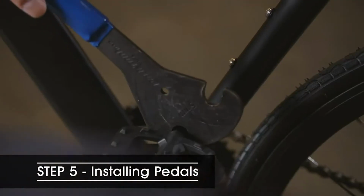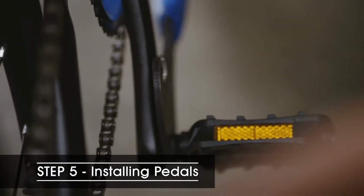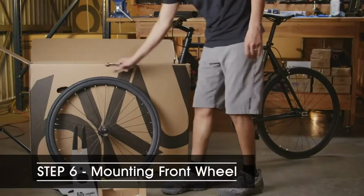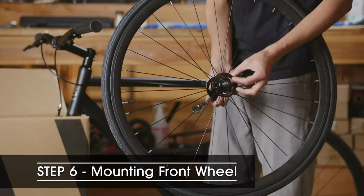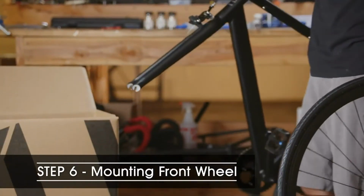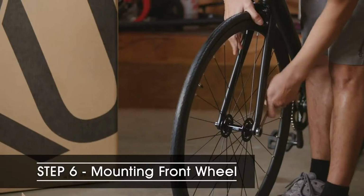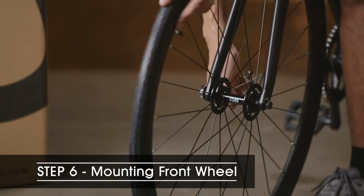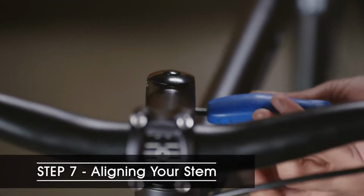After you thread each pedal by hand, tighten them securely with a 15mm pedal wrench. Take your front wheel and unscrew each axle nut until you have enough space to mount it on the fork. Now remove your bike from the edge of the box and set the fork on the front axle and secure with a 15mm wrench. Loosen your stem pinch bolts with a 5mm hex wrench.